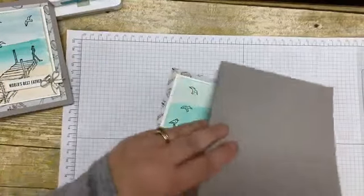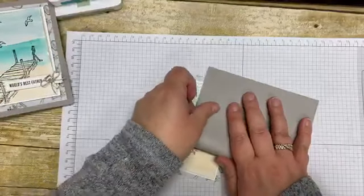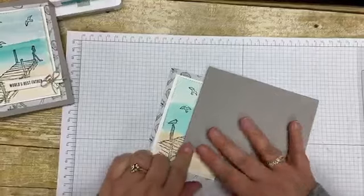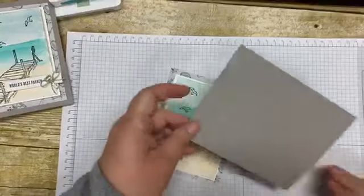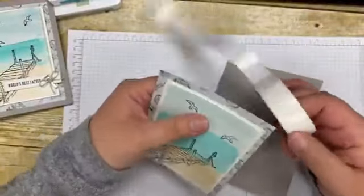And then this is the Gray Granite that I used for my card base. So we have Smoky Slate and Gray Granite, and I'm a Gray Granite person. I really like the Gray Granite. I just think it's pretty awesome.